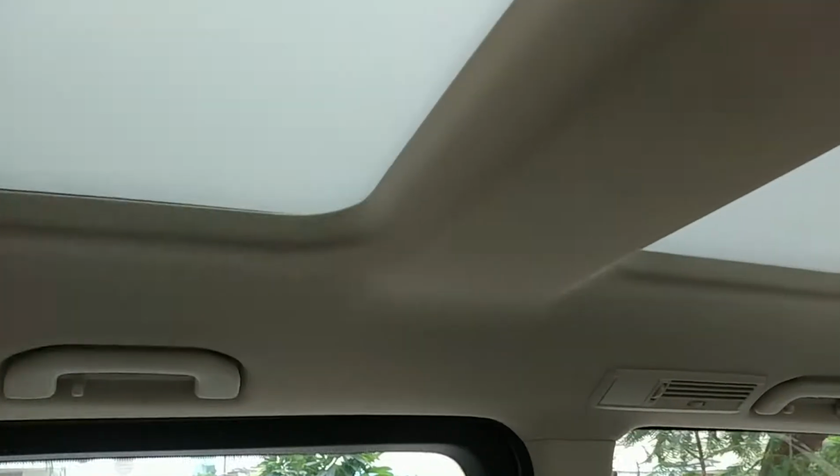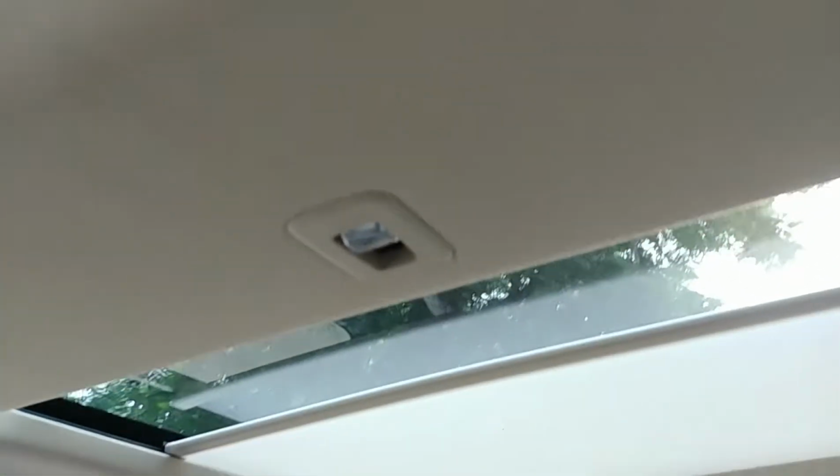Halogen lights, hook, handle. And here you get 3-zone automatic climate control. This is the large panoramic roof. You can open it this way. You can open both the sunblinds as well.